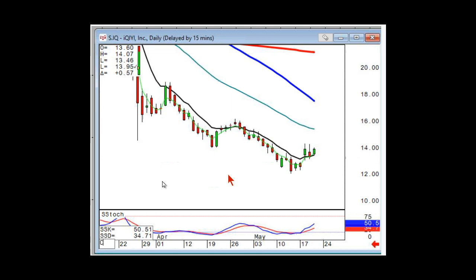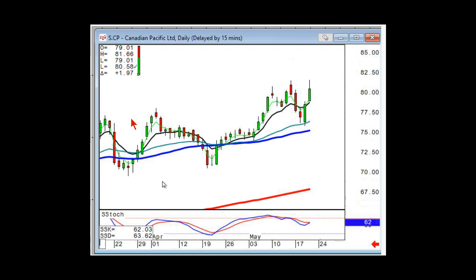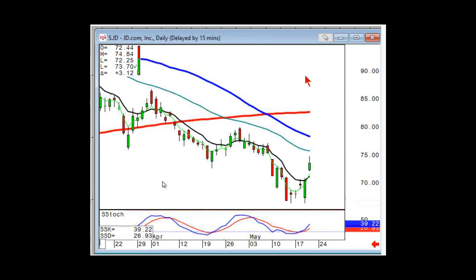CP. That's a bullish engulfing right off the 34. You can be buying this one on positive trading. Definitely want to see it break out through that resistance level. JD.com. Another one that you could buy on positive trading after your left-right combo.